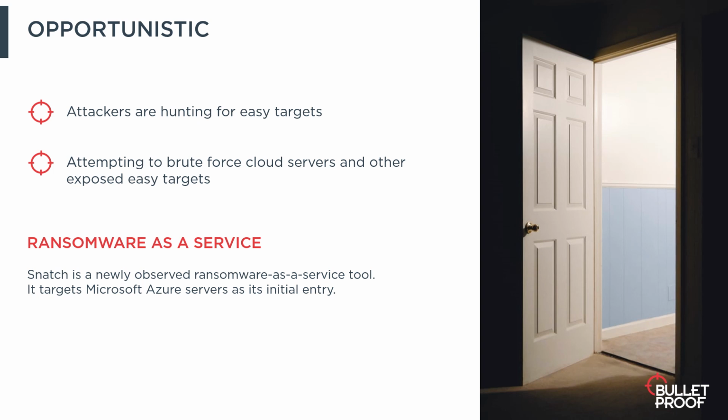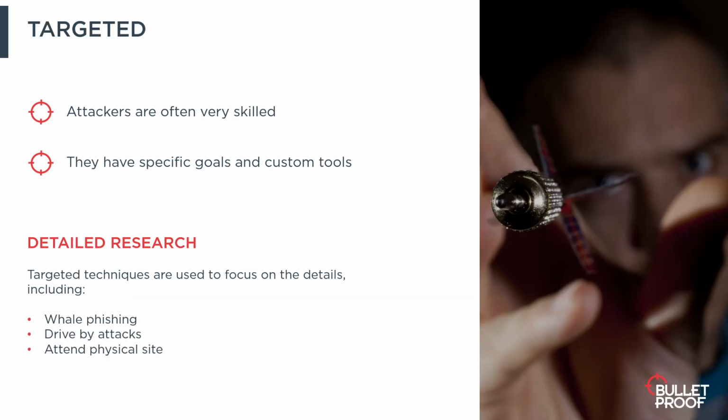One clear example of that recently is a ransomware as a service tool called Snatch, which really targets Azure servers as their initial entry during the campaigns, using things like brute force. And then once they're in, they go and deploy ransomware and try to hold the organization to ransom with those servers. The other approach is to be much more targeted.